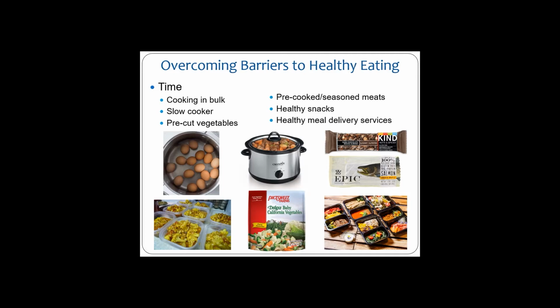A slow cooker is an excellent investment. For $20, you can put whatever you want in it in the morning. You come back from class, or a patient comes back from work, and it's ready. You didn't burn the house down. Getting vegetables that are pre-cut saves a lot of time. I see a picture there too of cooking in bulk, for example on a Sunday night. You see here that they have put it into containers, you freeze them, and then you've got them throughout the week. This is another good strategy. Getting pre-cooked or pre-seasoned meats is another thing that saves some time.